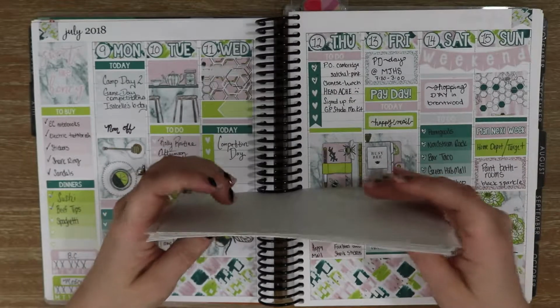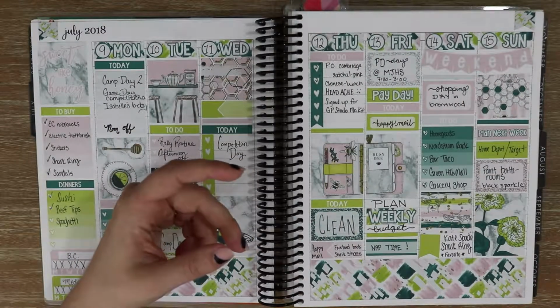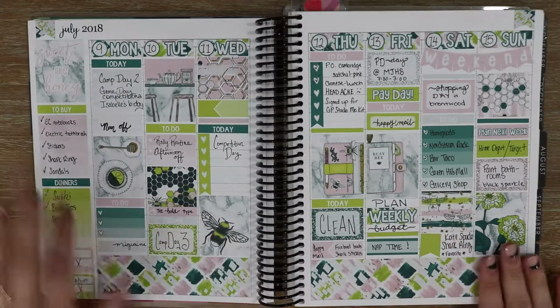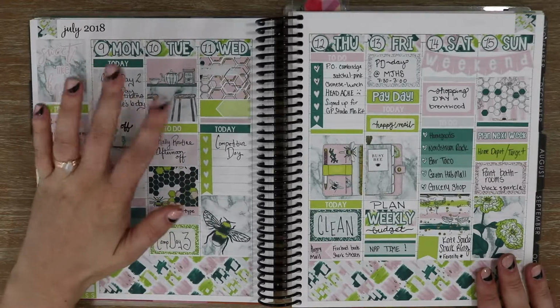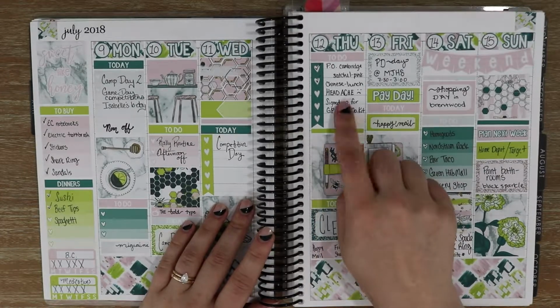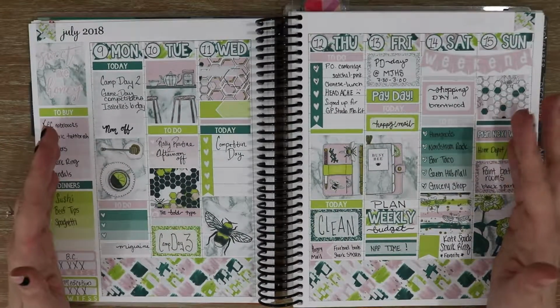I could do a whole nother week on these, which I might. We'll see. Just buying new kits is so much fun. So yeah, what we had: cheer camp 2, day 2, day 3, and then competition day. And then I came back for one day, and in this one week, I had like 2 migraines. It was a rough week.